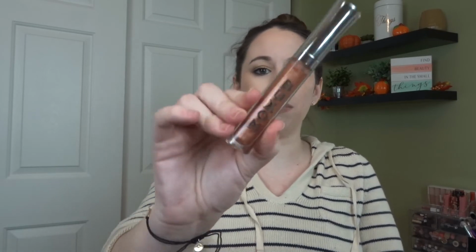A lip gloss I recently purchased is from Buxom, and this is their full-on plumping lip polish in Hazel. This is part of their new collection, and it smells like pumpkin spice. If you're a fan of the plumping lip polishes, I don't see a reason why you would not like this specific shade. It has a very warm hint to the shade. I am a big fan of this formula. I've been wearing this formula for years now. So if you like the scents, you will probably like the shade.